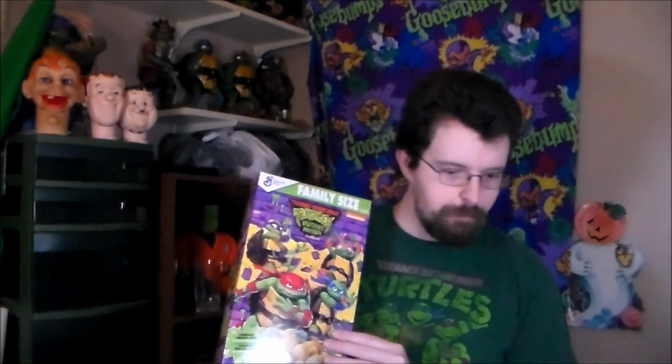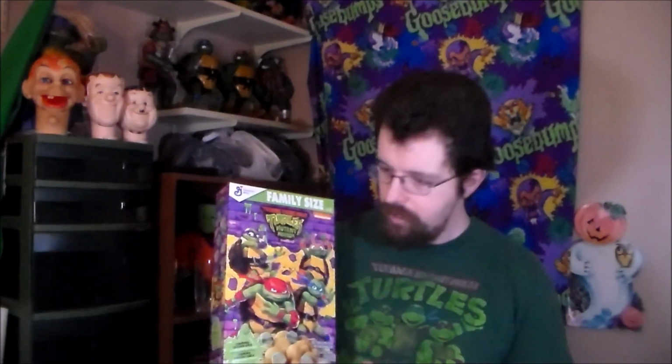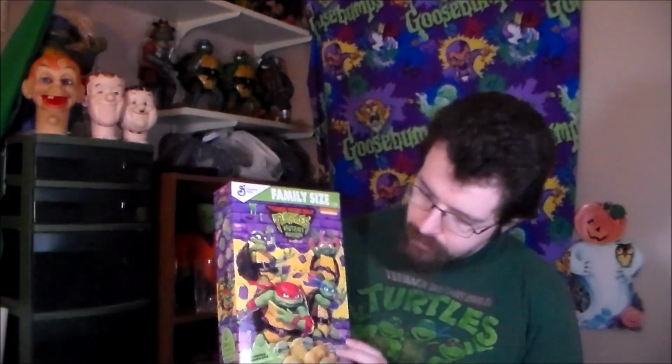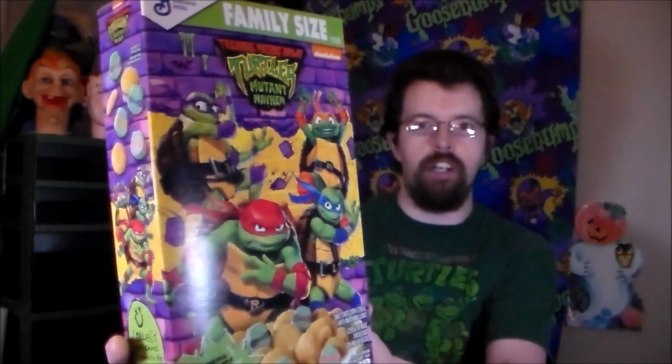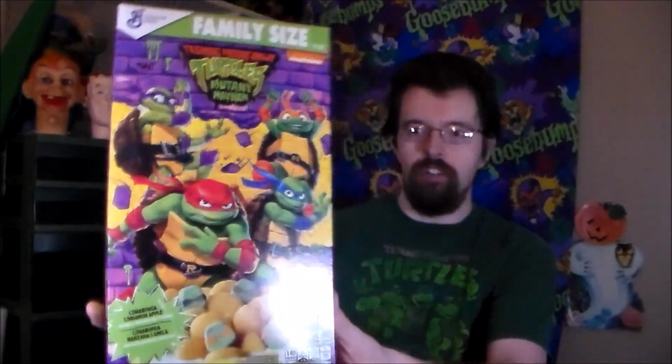So this is from the era of Ninja Turtles where Nickelodeon has the rights to them. Not to be confused with the 2012 Ninja Turtles series, which also came out from Nickelodeon, but I digress. So as you can see from the box here, and speaking of the box, I just have to say I freaking love the art here. Just got all four of the turtles excited and busting through this wall, getting ready to either have the cereal or go on ahead to take on the Krang.